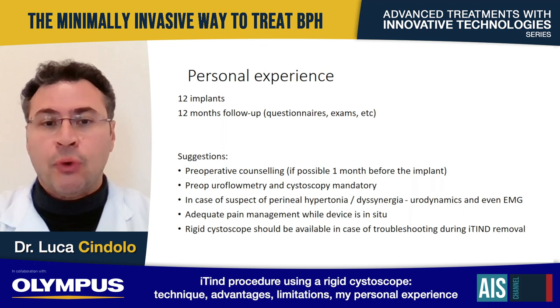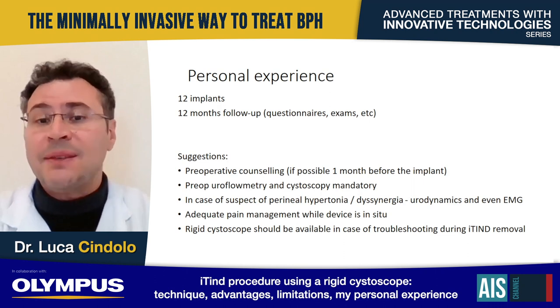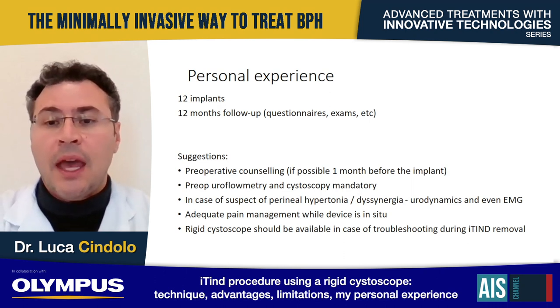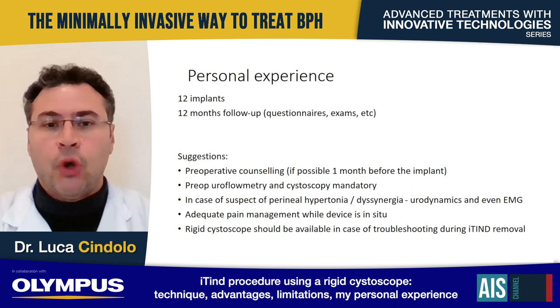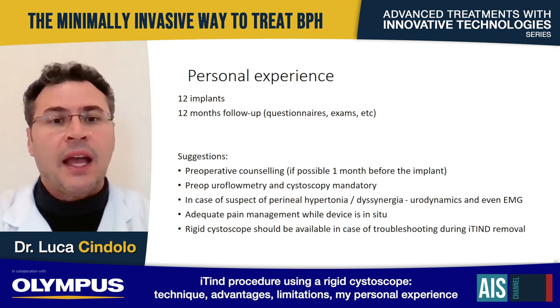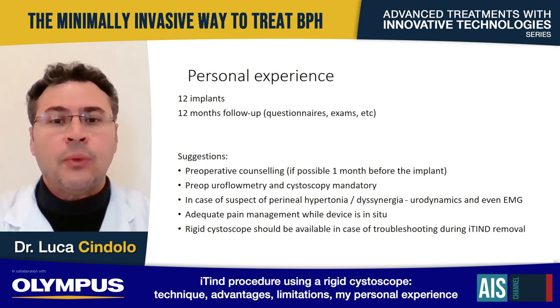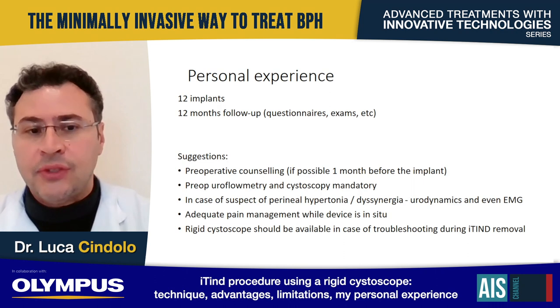Usually I perform uroflowmetry, and I recommend a cystoscopy, flexible or rigid, this is irrelevant, as a mandatory examination. About urodynamics and even electromyography, I would say this is not for all the patients, but in cases where you suspect perineal hypertonia or even dyssynergia, in patients with a specific profile, you can think of that, because here you can find the right answers.